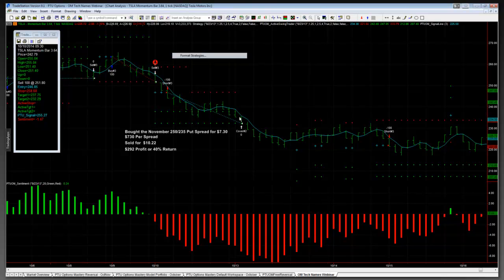Now, on this short trade, based on the setups that we've already talked about, could we just go ahead and buy a long put? Well, we could. But it's going to be more expensive because we're looking at a $200 stock. The options are more expensive. Okay, what if I wanted to take a safer approach? Well, a vertical spread. What I did here is I went out to November and I put on the November 250, 235 put spread. What that means is I'm buying the November 250 put. At the same time, I'm selling the 235 put to help offset some of the cost of the trade. So I put this trade on for $730.